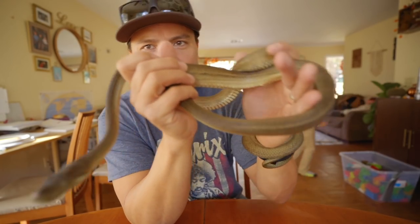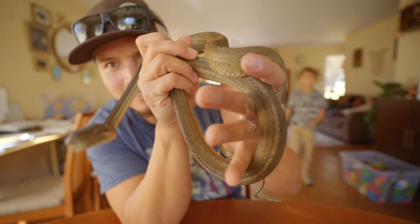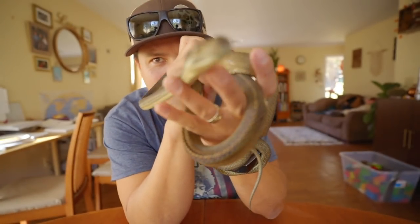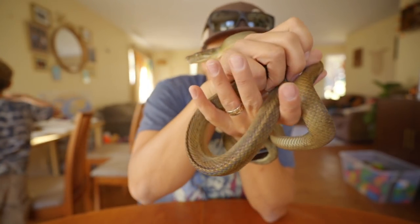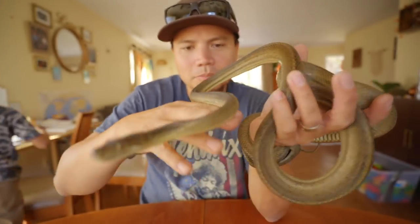You guys want to name this snake Greenland? Iceland or Greenland? I don't understand the logic behind naming this snake like that. Daddy, which one do you like? I would like to get some nice footage of this snake. That's what I'd like.